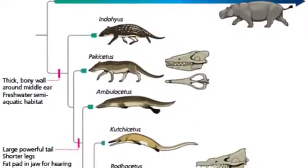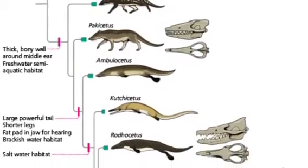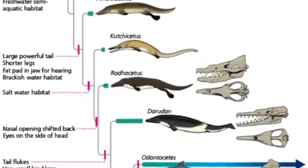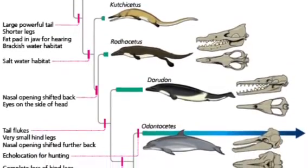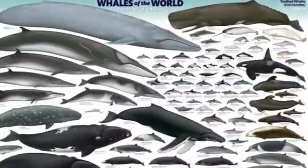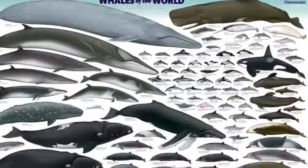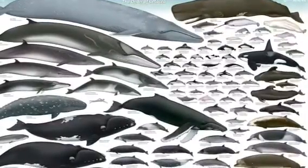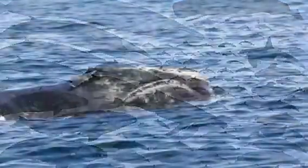Hippos are the closest living relatives of whales today. Even though whales did not evolve from hippos, they still have many similarities in the way they evolved. Hippos most likely evolved about 15 million years ago, and the first whales evolved over 50 million years ago. Even though these mammals did not evolve from one another, they still are very similar in many ways, such as their bone structure, their nostrils, and their eyes.